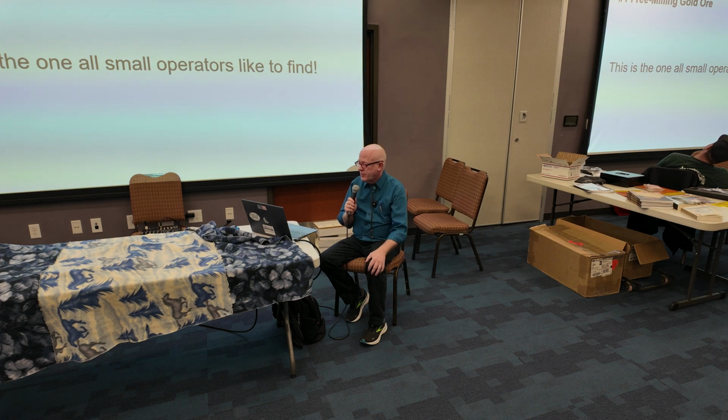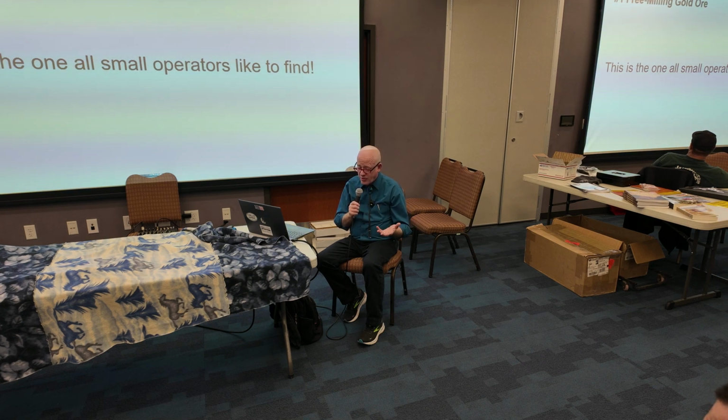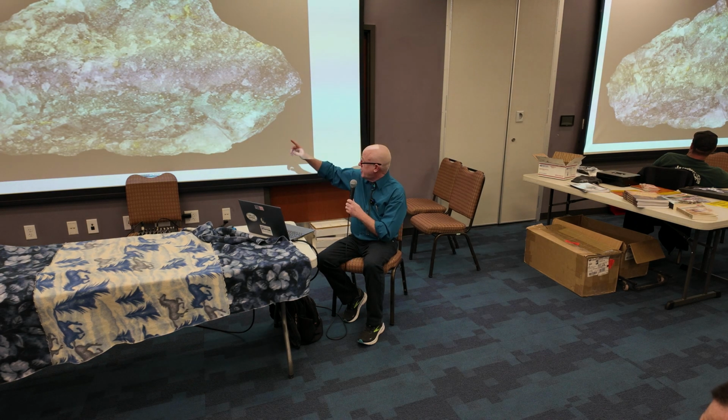Free milling gold ore, this is what everybody likes to find. This is where you have visible gold or golden rock that you can crush up and pan the gold out of. It's quite simple that way. Here you can see some gold in the rock here. So that rock can be crushed up easily, and that could be panned out or taken out however you want.